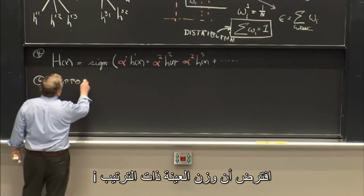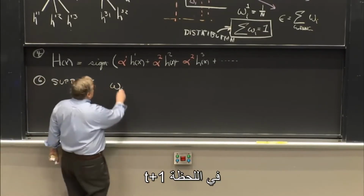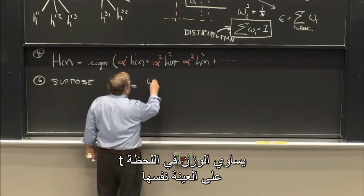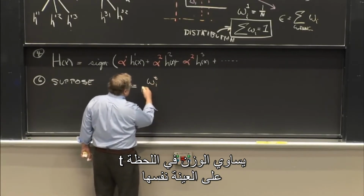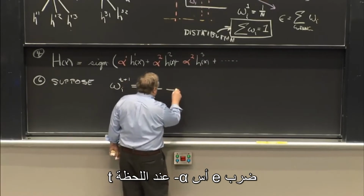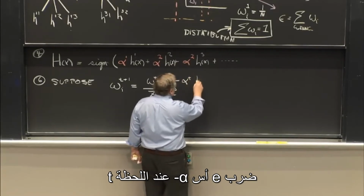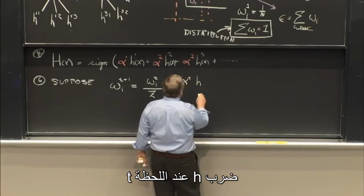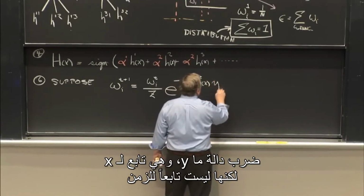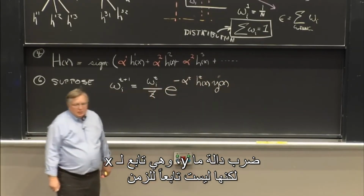Suppose that the weight on the ith sample at time t plus 1 is equal to the weight at time t on that same sample, divided by some normalizing factor, times e to the minus alpha at time t, times h at time t, times some function y, which is a function of x, but not a function of time.